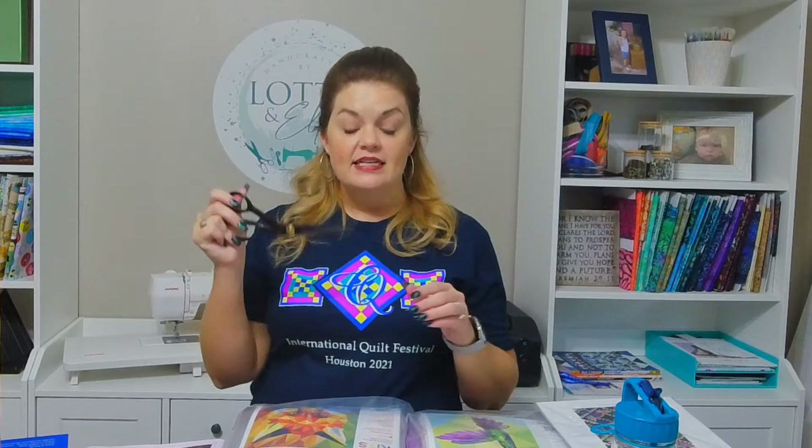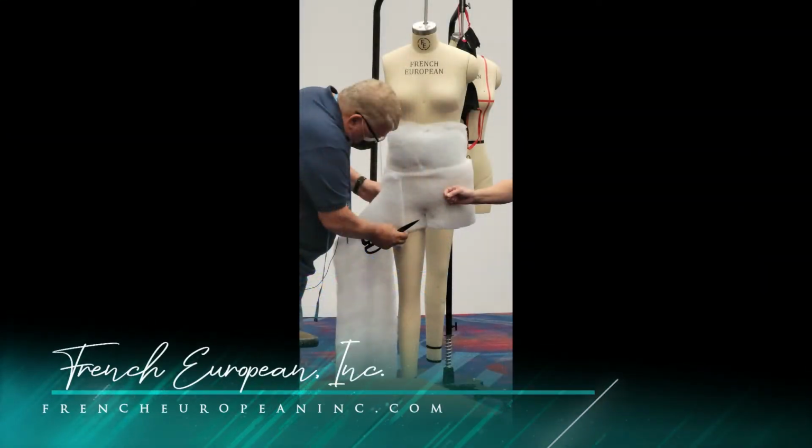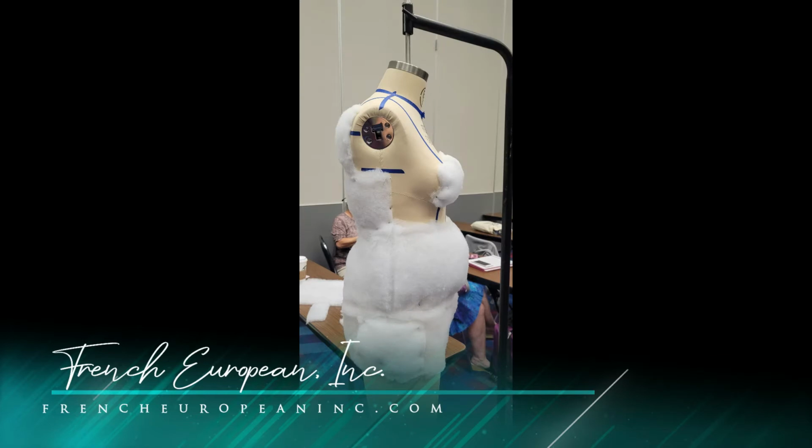These titanium scissors actually came from a French European vendor there that was affiliated with the class that I took. That's where I got all of this really cool stuff. So I'm super excited about those titanium scissors, and they cut just wonderfully through the muslin that we were using and the batting and what we call the fluff for the dress form.